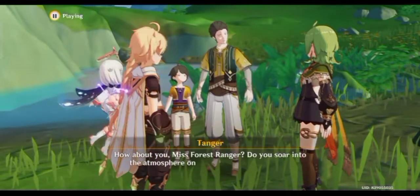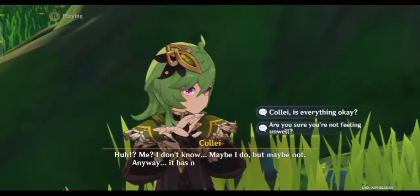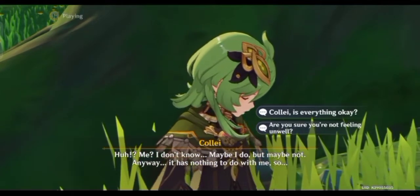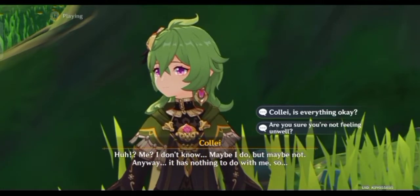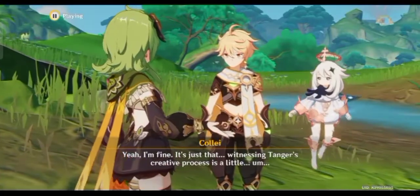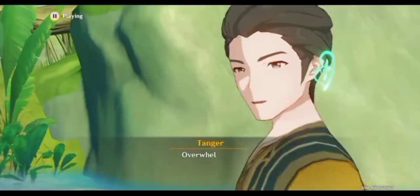How about you, Miss Forest Ranger? Do you soar into the atmosphere on the wings of imagination? Huh? Me? I don't know. Maybe I do, but maybe not. Anyway, it has nothing to do with me, so... Yeah, I'm fine. It's just that witnessing Tanja's creative process is a little... overwhelming.